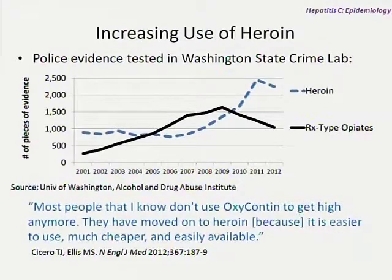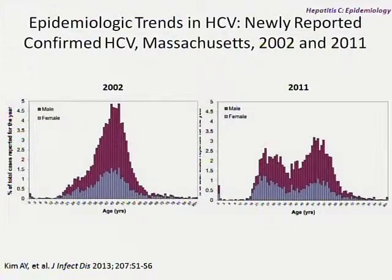This is from a letter to the editor in the New England Journal, which quotes a patient: "Most people I know don't use OxyContin to get high anymore. They've moved on to heroin because it's easier to use, much cheaper, and easily available." I had one patient even comment that he thought it was cheaper than cigarettes. This has influenced the epidemiology.